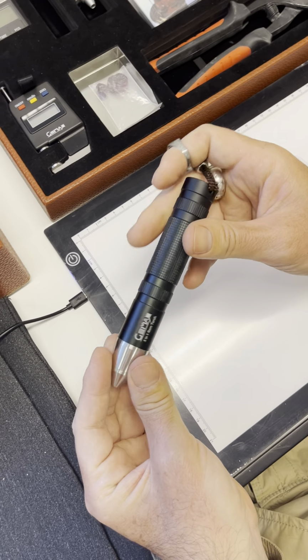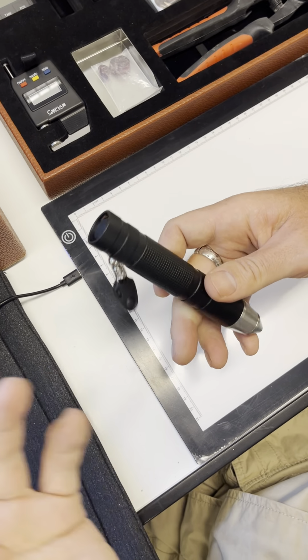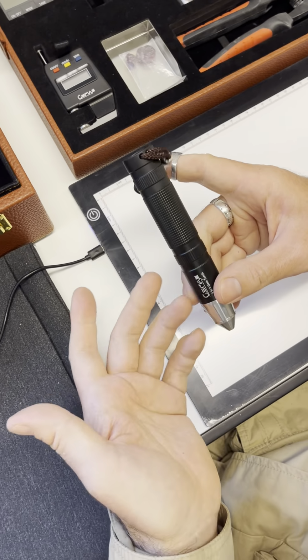So a very handy instrument, 3-in-1, rechargeable battery, charger is here. You don't have to buy batteries all the time. This is something that I like.